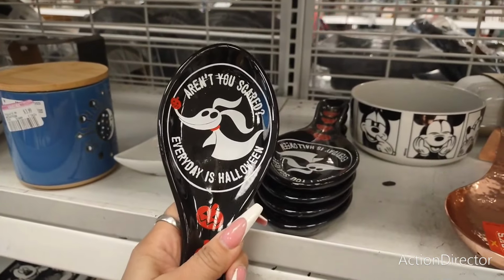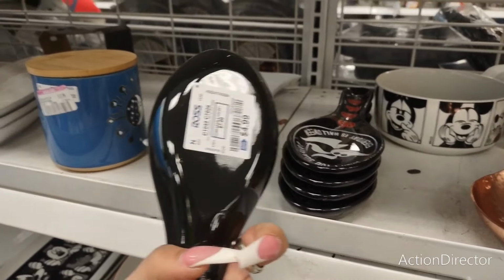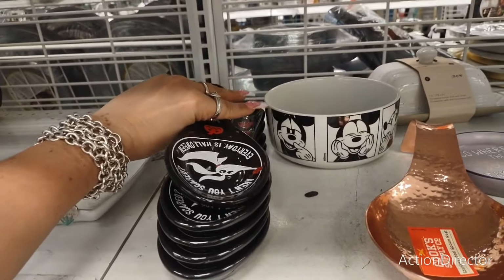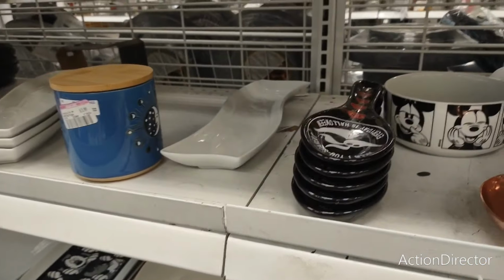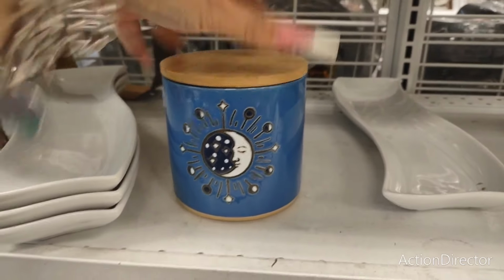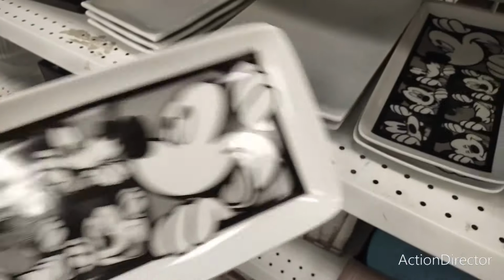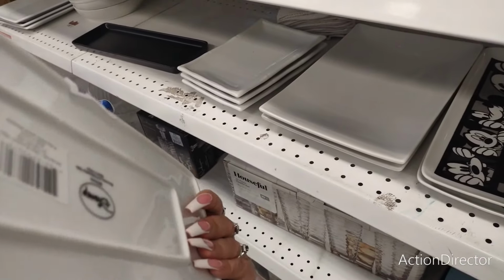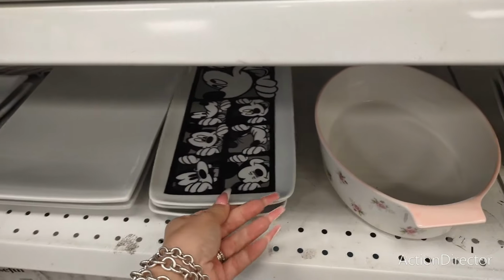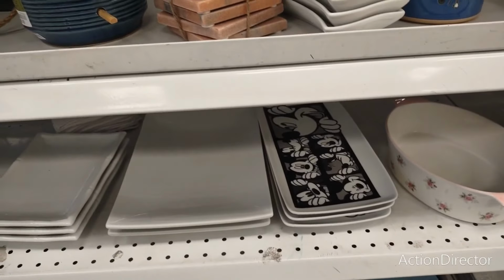Ooh. Aren't you scared? Every day is Halloween. $4.99. Ooh, we're seeing Halloween stuff. Code orange, code orange. I'm going to call it. This is cute. Okay, that's $3.99. Funky. All right, and they also have this platter, Mickey Mouse, Goofy. This is cute. Again, a lot of stuff for Disney lovers. It's authentic Disney, reduced, $6.99. So, yeah, definitely check it out.